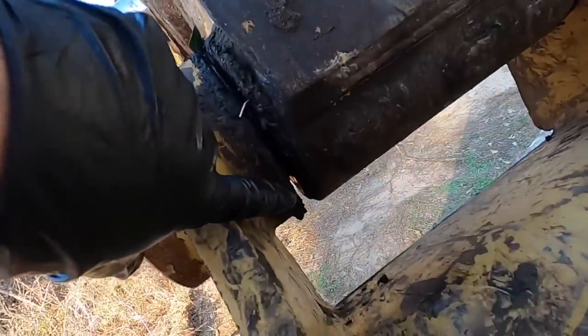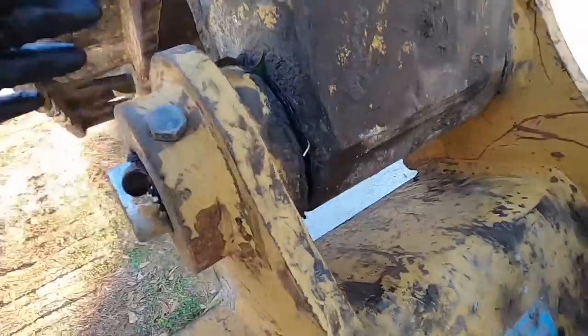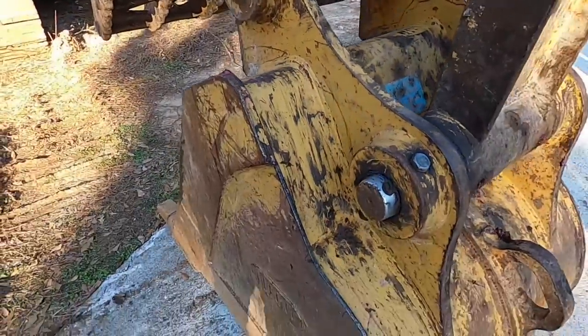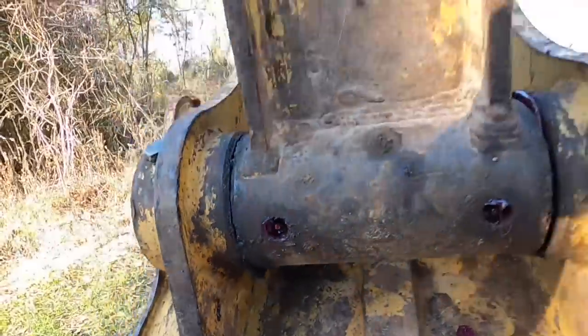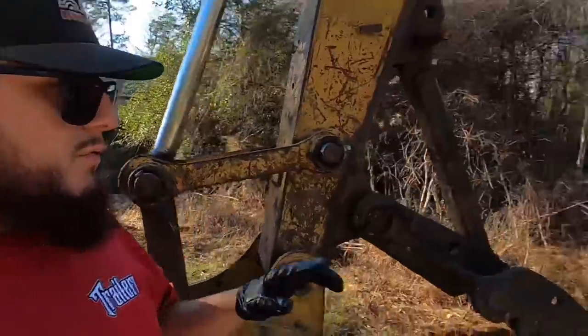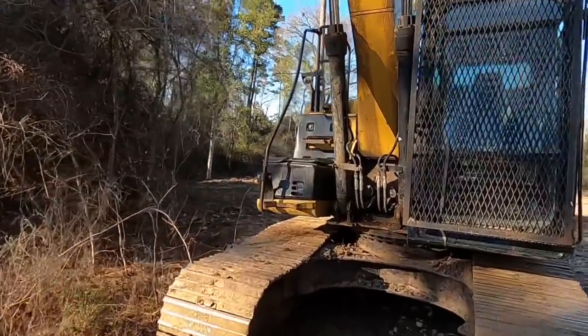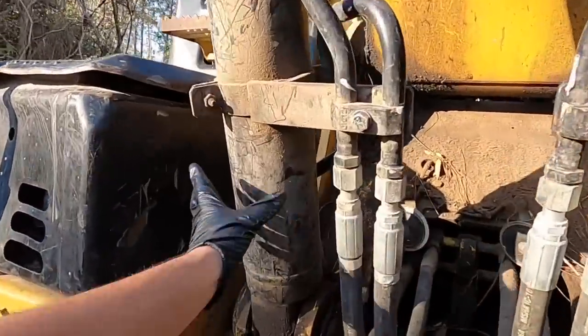There's grease that started to come out through the bottom. That's why I stopped there. There's no point of filling it up with just so much grease that's not gonna do nothing. Right here, as you can see, the grease started to come out, and that's pretty much more than enough. Now what I'm gonna do is come over here and grease these cylinders from the bottom.